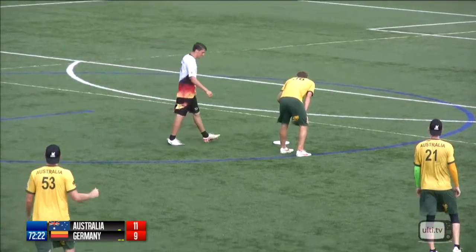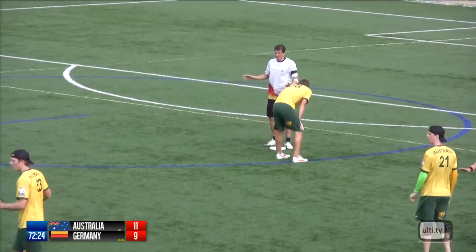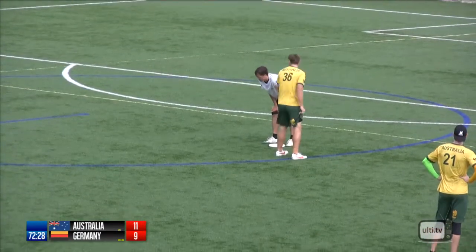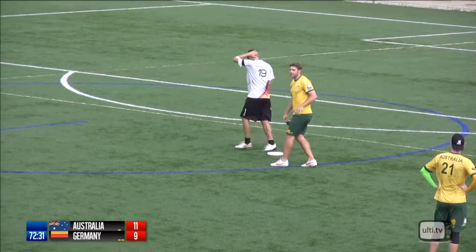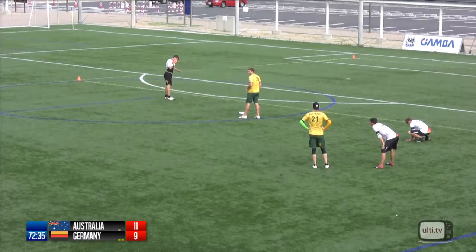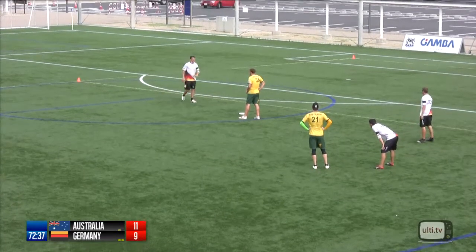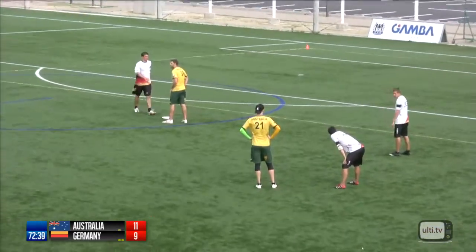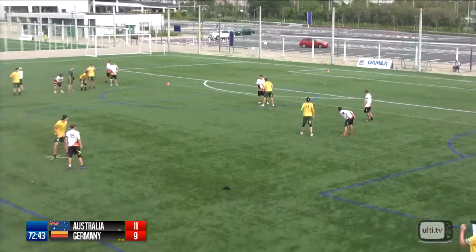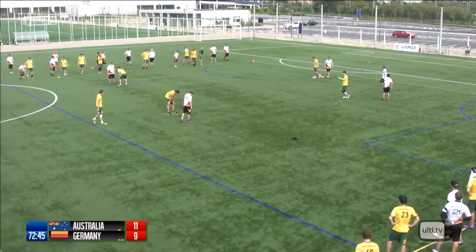A foul called as the German spikes the disc away on his back. As he gets up, I believe a foul called must be. Disc is still on the ground. Nobody's sure whose disc it's going to be. German disc. They pick it up and call timeout.